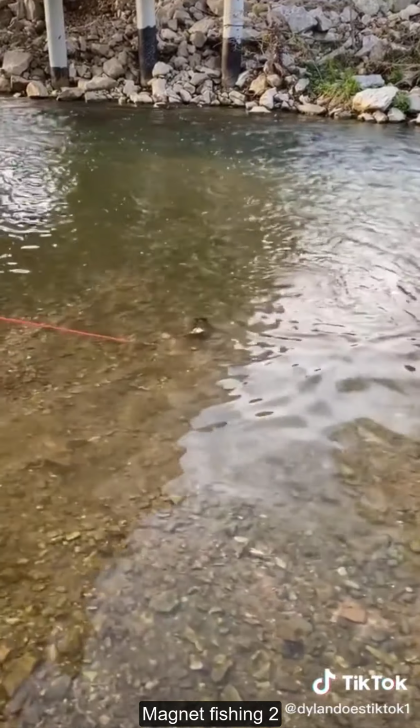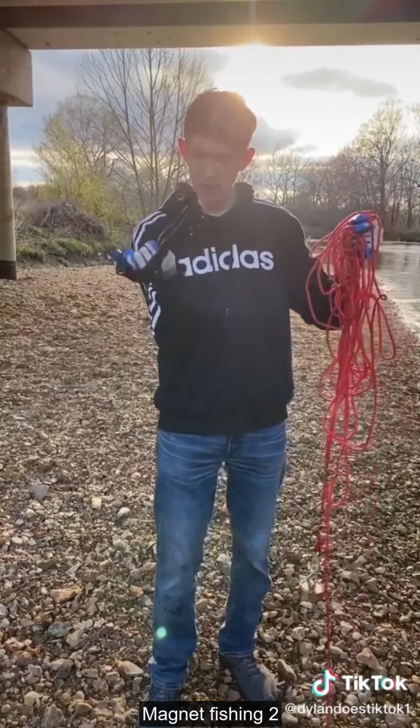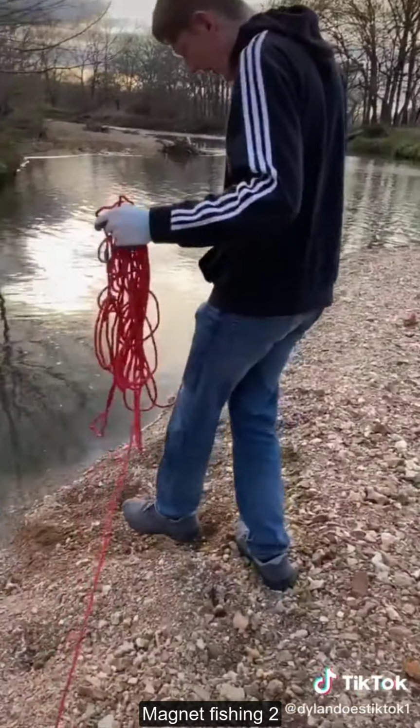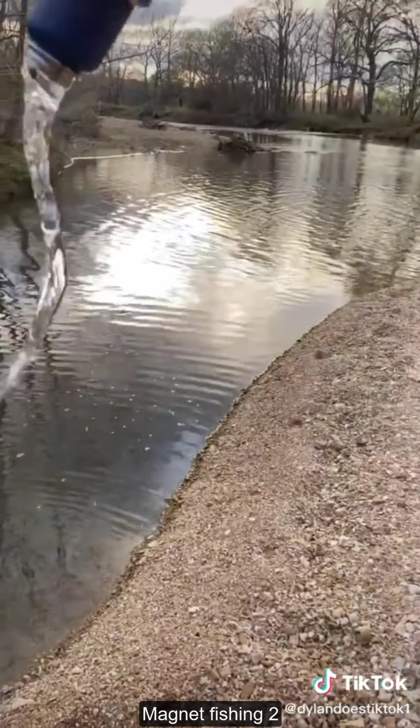I got it. Yo, what is that? Looks like a car part. I then walked it over to my pile, will be our pile, and then walked over to a new location and found a hydro flask. It was also full of water.